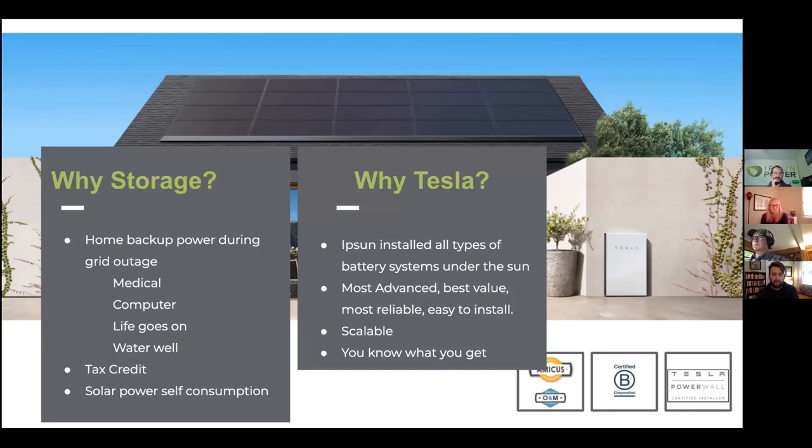The main reasons that we see someone actually get a Powerwall system is typically they are in the market for a generator and they know that they need a battery backup or generator solution for the house, typically because they have medical equipment or computers in the house. A lot of times someone who's further out in the country is on the end of the line, so to speak. If the power does go out, they often lose water because they're on a well, and basically everything.